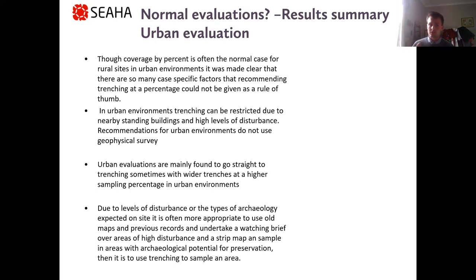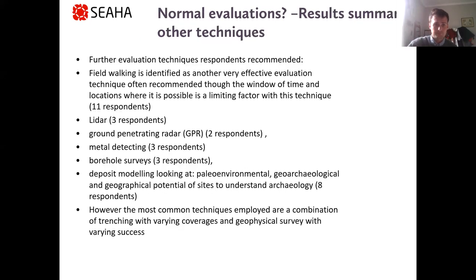But in urban areas, we often do have a lot clearer information. And so with an industrial site where you perhaps have a factory, you might not be very interested in sampling the factory floor, but you'd be much more interested in using the plans to try to identify the engine room to see if it's the kind of heritage that would be of interest for your region or something like that. So urban evaluations seem to have even fewer rules of thumb. So perhaps not very helpful.